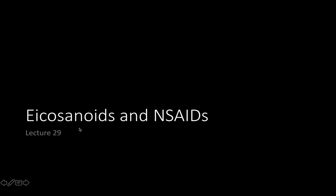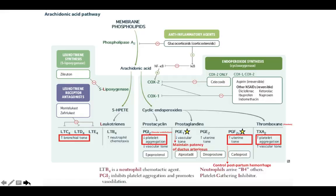So the next lecture is on eicosanoids and NSAIDs. So just a little clip here out of First Aid to kind of go over the pathway. So phospholipase A2 is going to cleave membrane phospholipids and produce arachidonic acid. Arachidonic acid is either going to head down the lipoxygenase pathway to produce leukotrienes or the cyclooxygenase pathway to produce prostacyclins, prostaglandins, or thromboxane. A couple important points is the fact that your leukotrienes are going to increase bronchial tone, so potentially leading to bronchospasm in the patient. And then PGI2 decreases platelet aggregation.